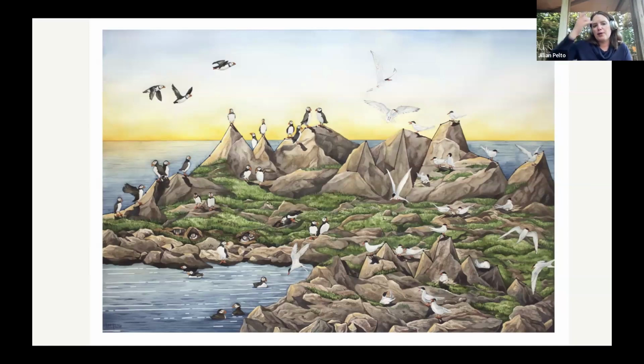The birds with the black on them are puffins, and the birds that are more fully white are two types of terns. All of these guys need these islands as part of their habitat and are there for part of the year. So it was fun to paint this for the wildlife refuge to be on display. It's a really big piece. It's hard to show here all the detail, but it's a little over 2 by 3 feet.